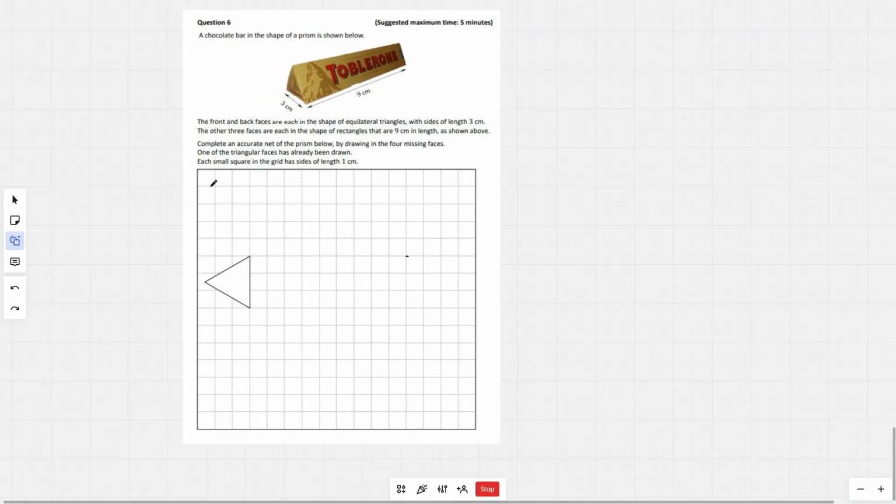A chocolate bar in the shape of a prism is shown below. The front and back faces are each in the shape of equilateral triangles with sides of length 3 centimeters. The other 3 faces are each in the shape of rectangles that are 9 centimeters in length, as shown above. So you need to complete an accurate net of the prism below by drawing in the 4 missing faces. So there's going to be the 3 rectangles and one of the triangles at the end. One of the triangular faces has already been drawn. Each small square in the grid has sides of length 1 centimeter. So this will help us later on in the draw.